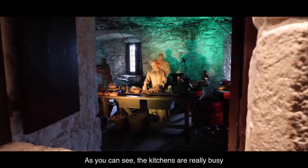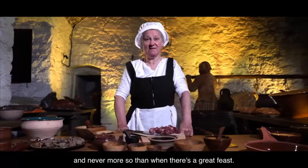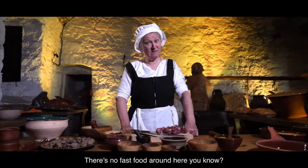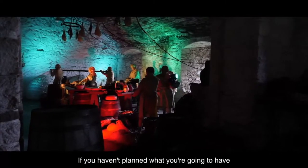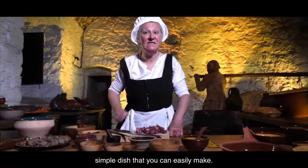As you can see, the kitchens are really busy, and never more so than when there's a great feast. Everything has to be planned well in advance. There's no fast food around here, you know. If you haven't planned what you're going to have for your tea tonight, then I can show you a very simple dish that you can easily make.